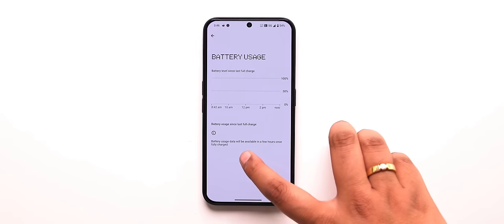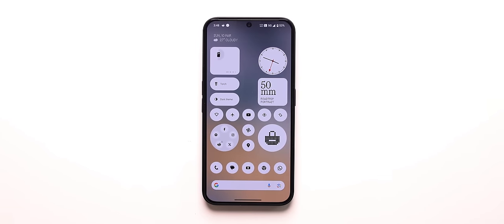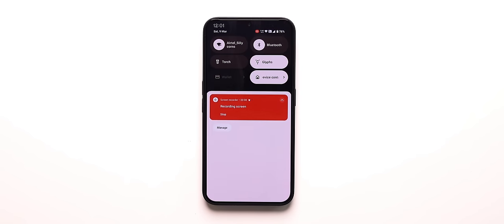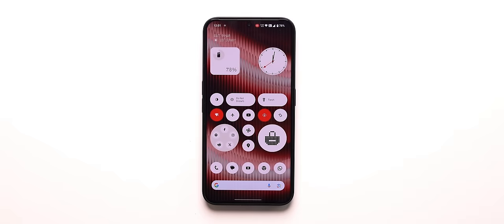Now, I said it's not perfect because there are a few bugs I noticed in Nothing OS 2.5 on the Phone 2A. So there's the video recording bug that I talked about earlier. The battery usage page in the settings sometimes refuses to show the screen on time. Even the widget goes blank. Also, once the home screen just went blank, everything was working except for the home screen. Yeah, these are minor things, but just putting it out there for Nothing to fix.